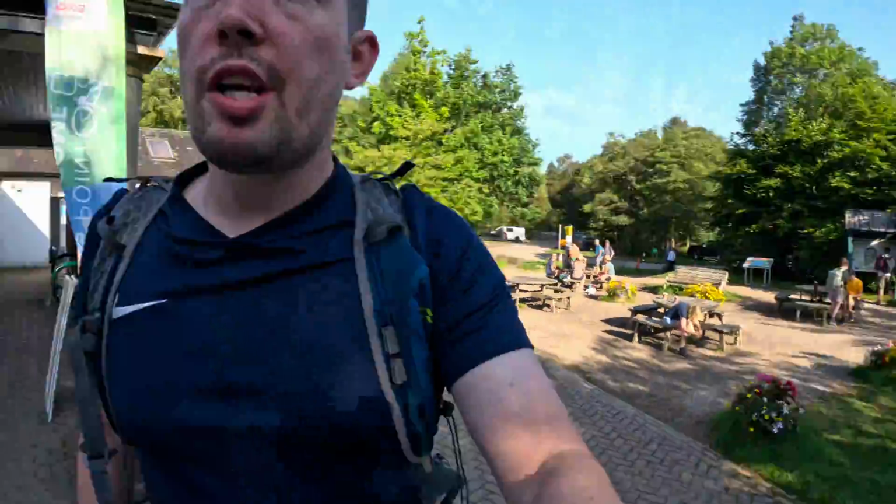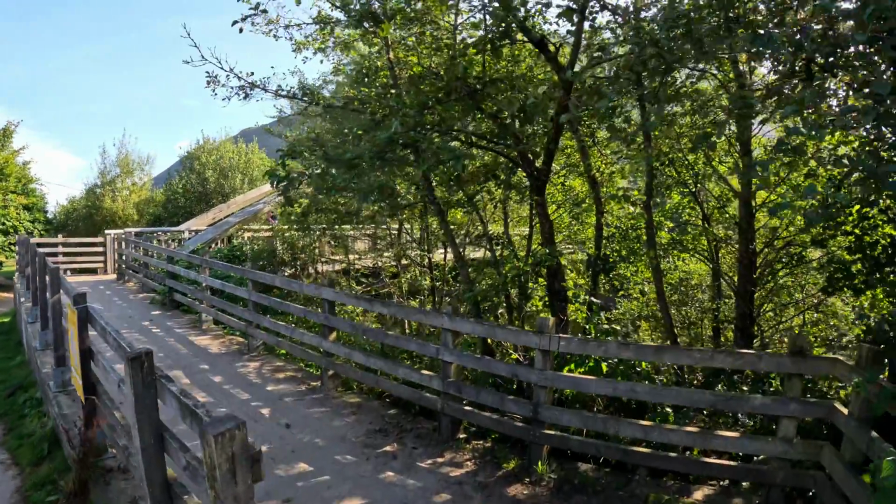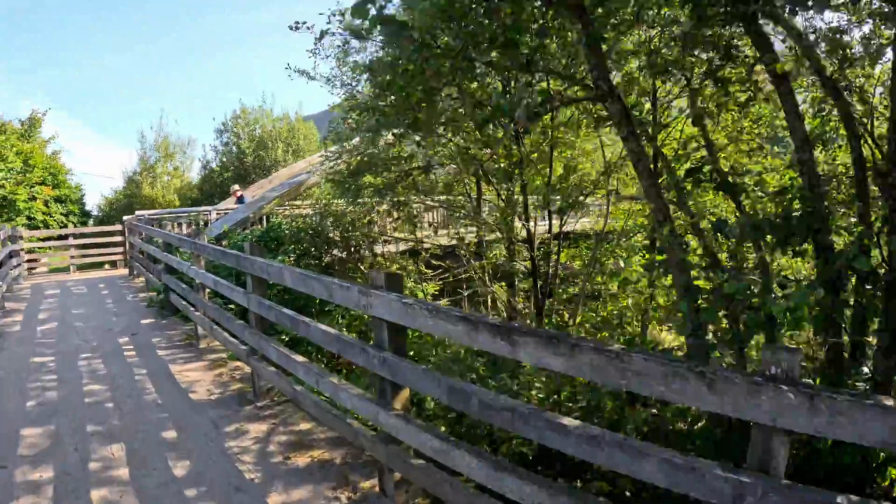And from the visitor centre you make your way to the left and over this bridge. You can just see here.